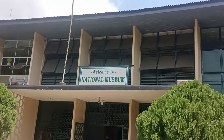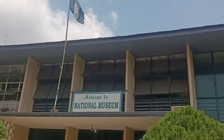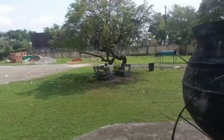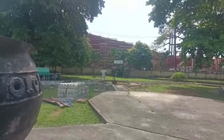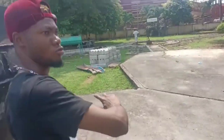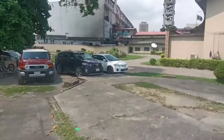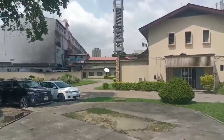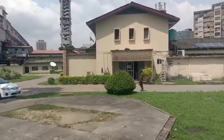The Nigerian National Museum is located precisely behind ONIKAN Stadium. This is ONIKAN Stadium. Yes, you're looking at ONIKAN Stadium right about there. Then if you turn round, that is TBS, TOA TBS right there. This is the museum itself.